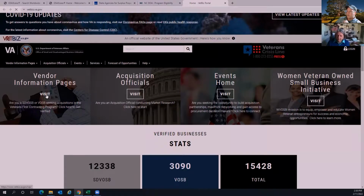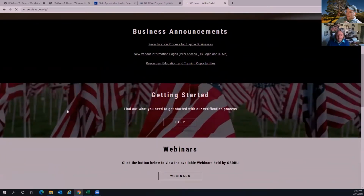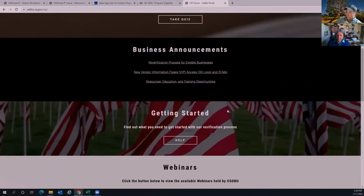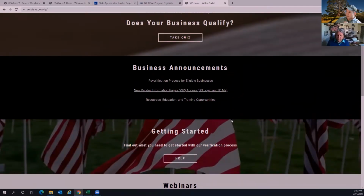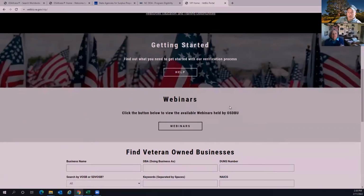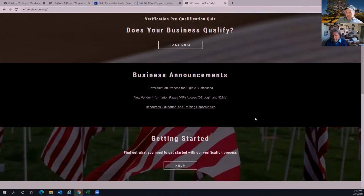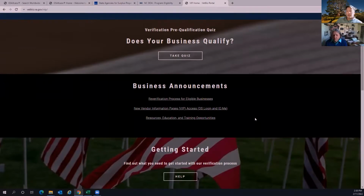You click on your vendor information page, and then you just get started. Right here on the help page, and then you go. It's going to take you through a whole online application where you have to provide a whole lot of documentation that makes absolutely no sense for something like a farm. You're going to get certified to be a VA vendor.